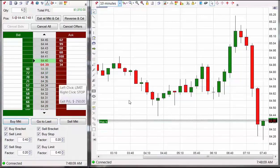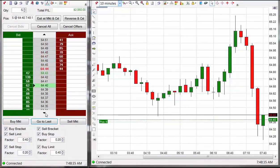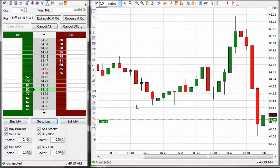Okay, the stop got hit. I've now got a long position. Be right back. I'm going to reset the stop. Okay, stop set to 64.25, and I am going to go for a 40 tick trade on this one.